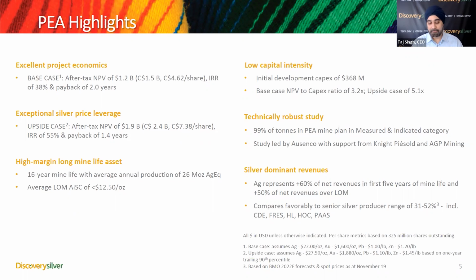A lot of people talk about tier 1 assets, and we really think you need to have a long mine life, significant production, and low costs. And in our case with Cordero, a 16-year mine life was outlined, 26 million ounces silver equivalent, which makes it one of the largest primary silver operations in terms of production at that production level. But in peak years, it's actually quite a bit higher than that. It's well into the 30s.